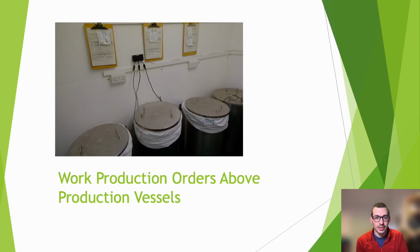And here are a few vessels with their work production orders above them, with the spare labels for the bulk storage, but also you can see the matching label on the bag that's inside the steel vessel, so that these can always be matched.